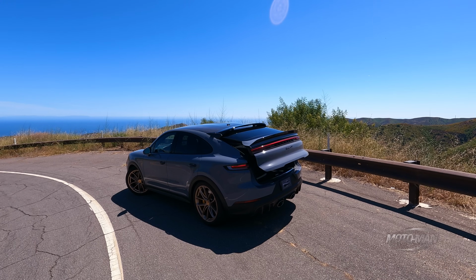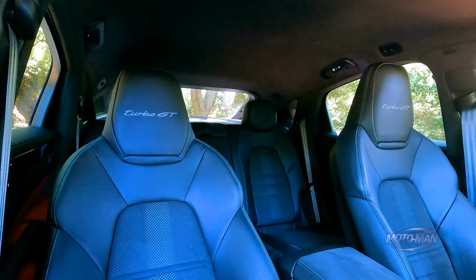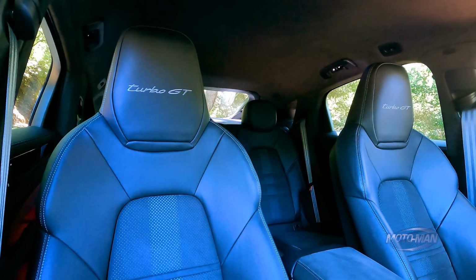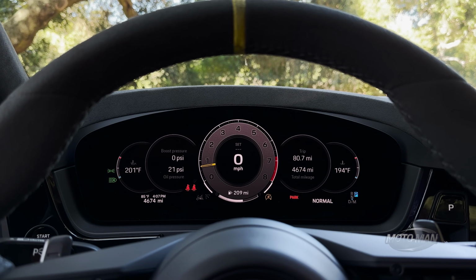Now, for the avoidance of doubt, this only comes as the coupe, so it is a 4-place seating package, and also for the avoidance of doubt, the change of the interior, where they have the new dashboard that's kind of borrowed from the Taycan, that is also part of this change to this Turbo GT.